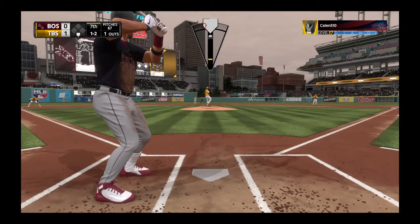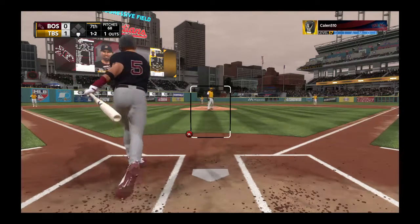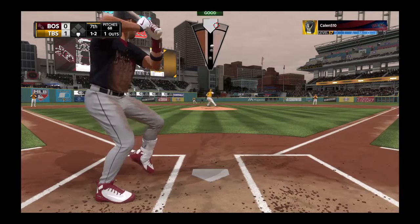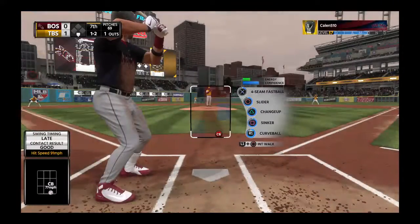Another 1-2 delivery. Swing and a little tapper, but that one rolls foul. 8th pitch of the at-bat coming up. Hit sharply, but foul down the right side.